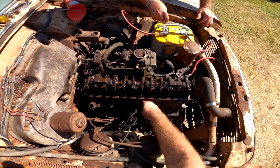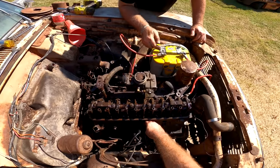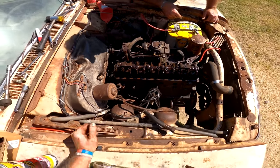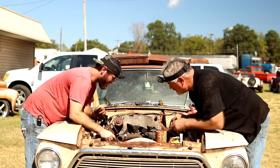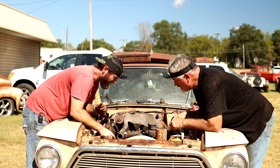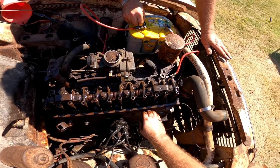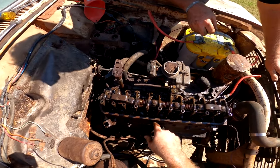One feels a little weak. Ouch. The valve's stuck, ain't it? This one ain't working. It's stuck down. Let me see if there's any other ones. Go ahead and bump it again. Okay. That one's stuck. I think it's the only one, though.